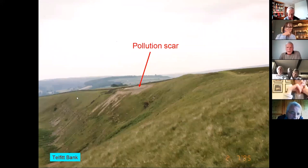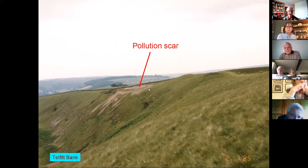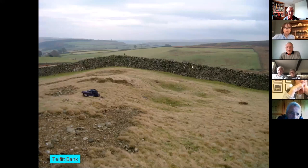Another thing that you might see is this, at Telfit Bank. It overlooks Clints near Marsk in the east of the mining field, and there's a big pollution scar on this northeastern facing slope. There is absolutely no smelting debris or anything like that in there. It's a pollution scar, but note that wall there, because on the next slide, that's the wall. And on the crest of this rise, you'll find the smelting sites.